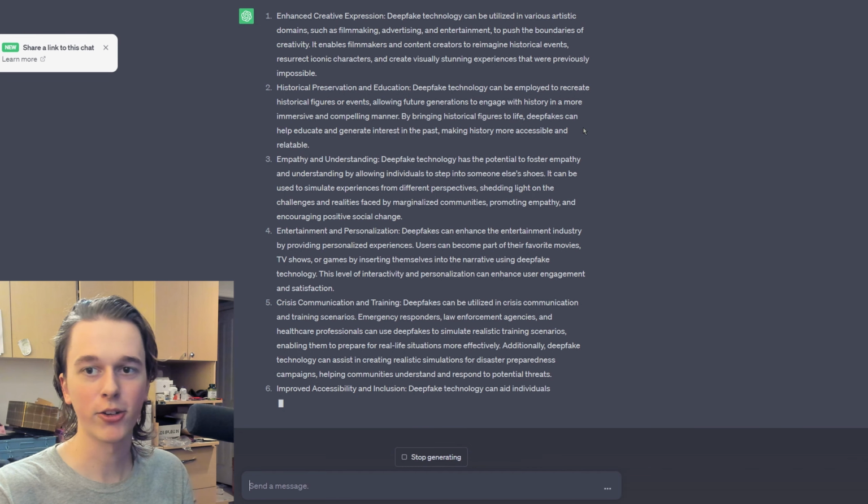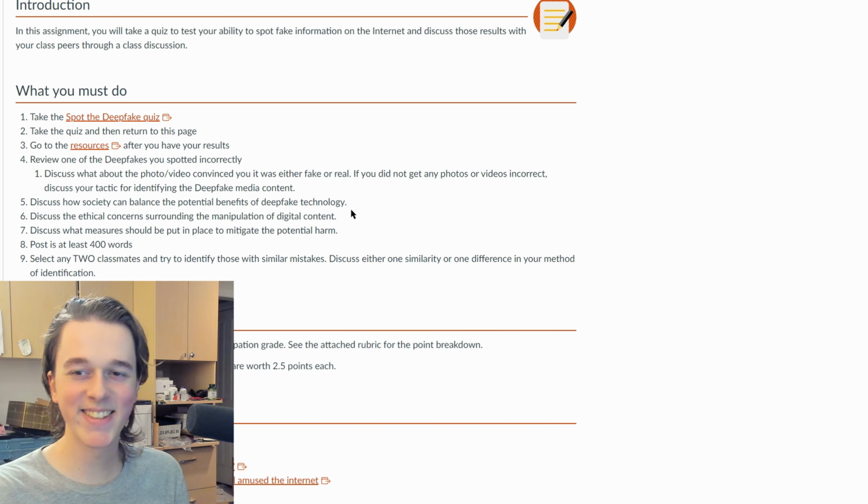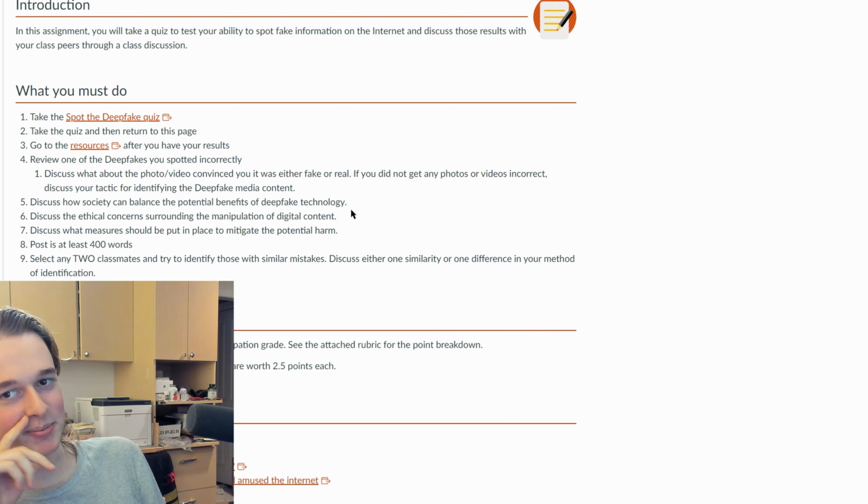Okay, all of these are actually garbage. What do you even mean, balance the potential benefits of? What does this question mean? I don't really know what I'm supposed to say for this. Society is not going to... I don't know. There might be regulations about this, and then you'll have a black market. You'll have black market AI models and stuff, and it'll be illegal to train your own AI.